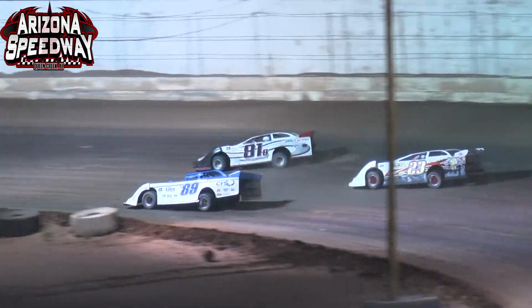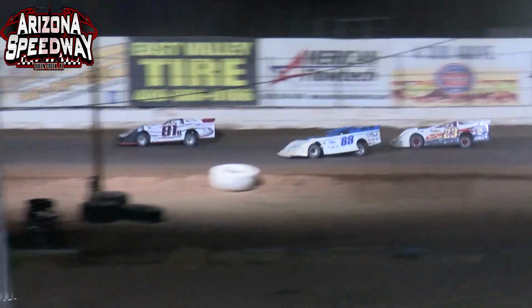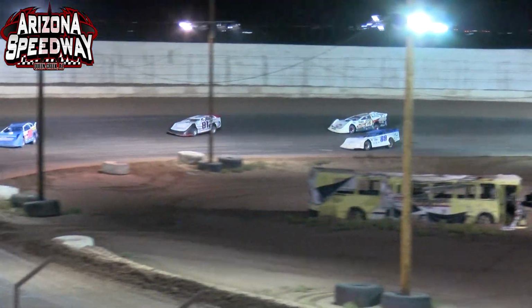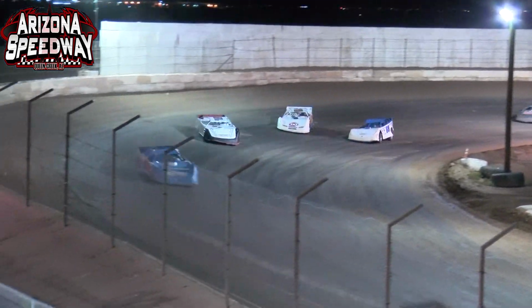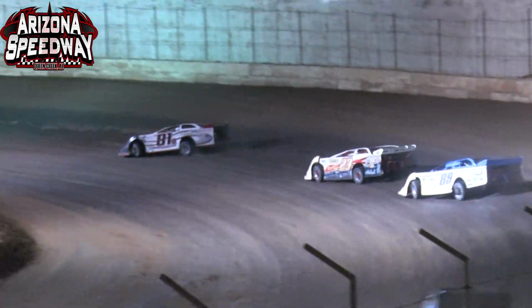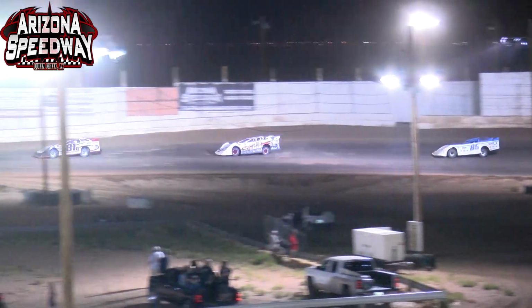So it will be Craig Parker, John Cornell, now Steve Stoltz up to the 3rd spot. The field right now is pretty well split apart, as it is Parker and Cornell out front, about 6 car lengths the distance between those top 2 drivers, another 8 back to the 78S of Steve Stoltz.